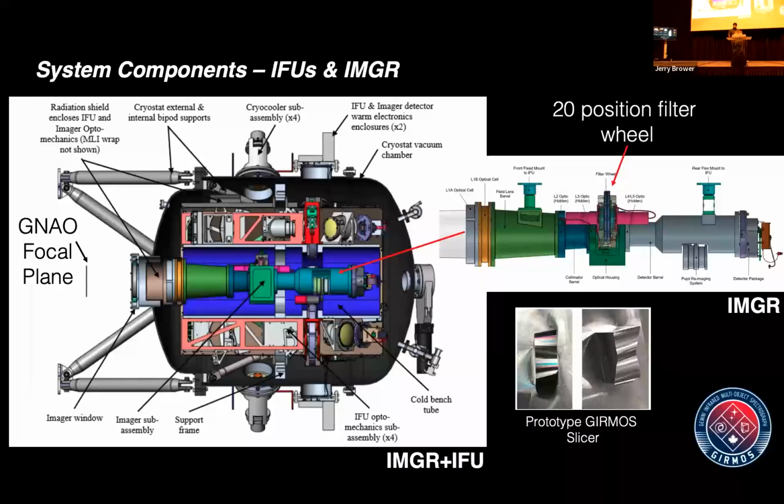And of course, one of the important things that we had to do for the spectrograph risk mitigation is actually build the image slicer that was part of our project plan. And we built a prototype that looks almost exactly like what would go on GIRMOS. It's shown by the little figure below, just before our preliminary design review, to show that we have the capability in-house to do that.